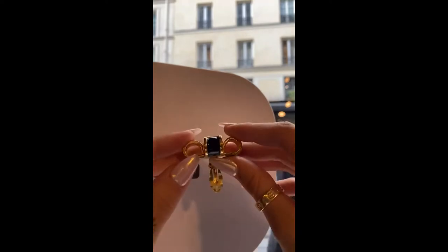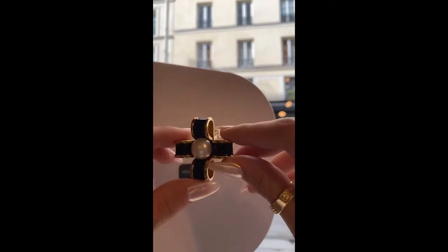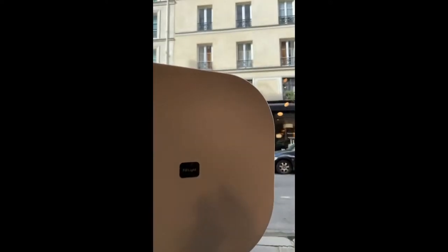And then you've got this kind of 3D bow. It looks like a present. They look like little bows on a present. It's your perfect Christmas present, guys. And then you've got that gorgeous pearl in the center as well. So I'm going to keep these on until somebody takes them.